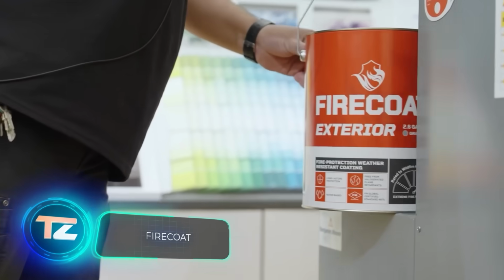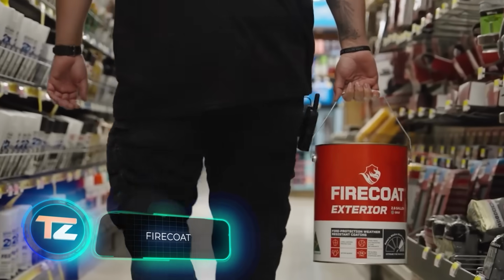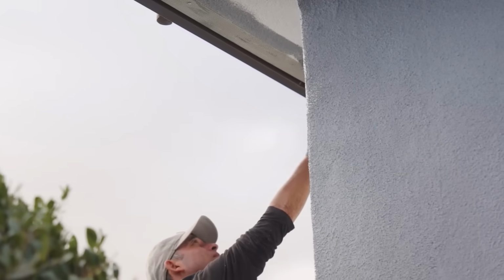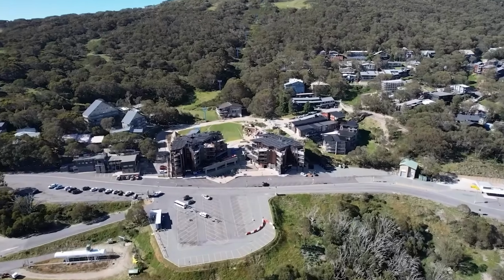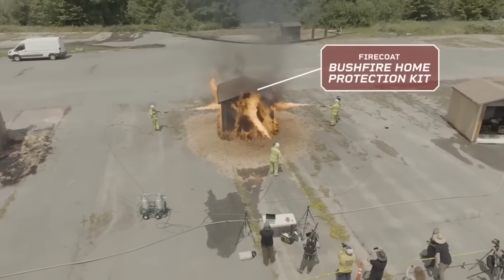Fire Coat is a coating developed for fire protection. It works on brick, concrete, steel, wood, and other materials, and meets the Australian BAL 40 national standard. That means it's suitable for buildings and structures located in high bushfire risk zones. The coating is effective against both smouldering embers and open flames. Just watch how it's tested under intense heat.